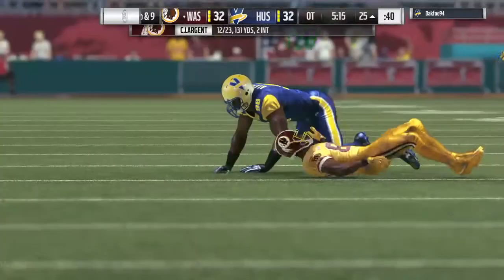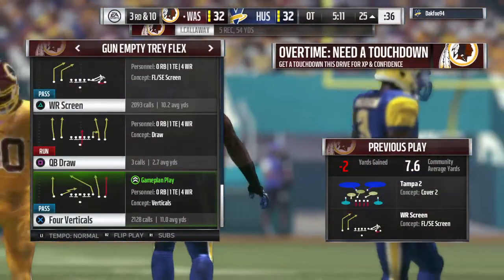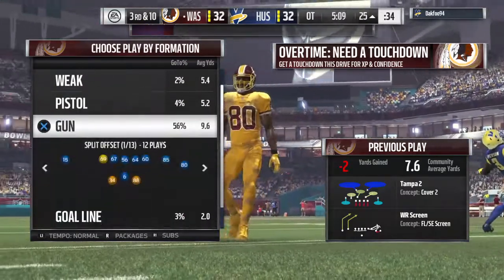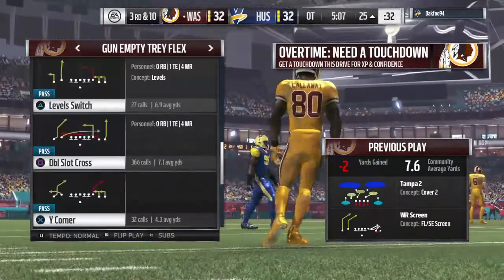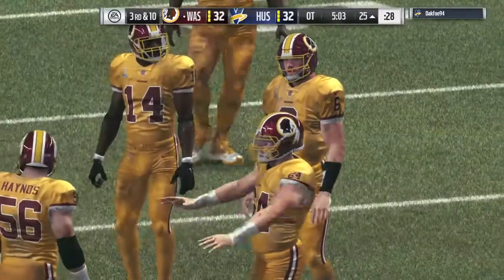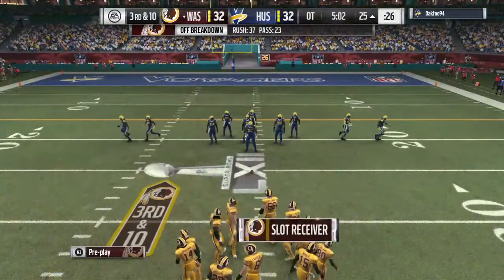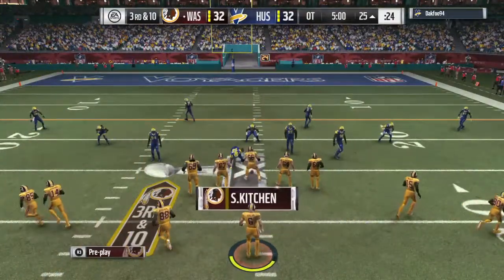Firing quickly here, and that's complete. He lost 2 there, and it's 3rd down. They completed the screen on the perimeter, but boy, that was textbook defense. Exactly as you're taught to play against a wide receiver screen, and they snuffed it out for a loss of yardage. Here comes the 8th play of the drive, and they need a full 10 yards on 3rd down.